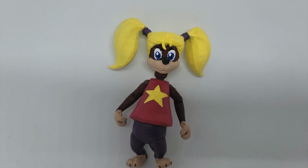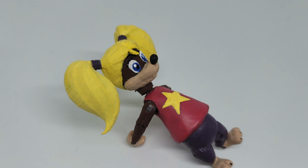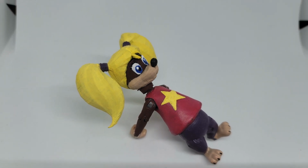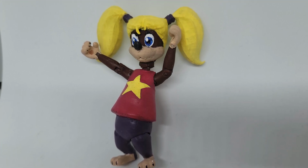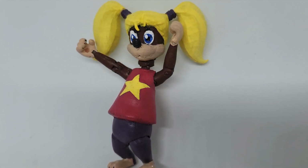And lastly, we have 2D from Banjo-Kazooie. Honestly, out of all my 3D printed customs, 2D was probably the worst. I mean, the print turned out fine. It's just I didn't paint her that well, especially her eyes.